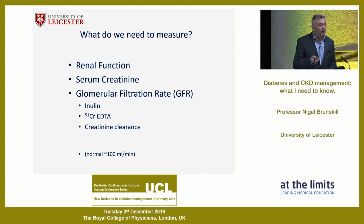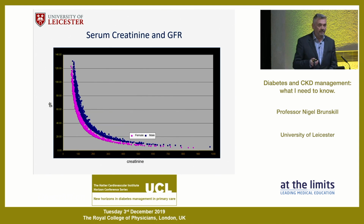And then the serum creatinine. This is why serum creatinine went out of favour. So if there was a direct relationship between serum creatinine and GFR, such that as your GFR went down, your creatinine went up in proportion, you get a straight line. But you can see that the relationship is much more complicated than that. This is a curvilinear relationship between creatinine and GFR. And what this shows is that you can reduce your GFR down to 40. Okay, so 60% of your GFR is gone, assuming that normal's about 100, and your serum creatinine stays within the normal range. And this is particularly evident for ladies rather than men, but for both.